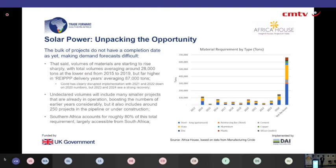250 projects that are in the pipeline or under construction. Southern Africa accounts for about 80% of the total requirement, and that's largely accessible from South Africa. So once again, we are looking at not just South African demand. We're looking at what we can supply into the rest of the region. And that is really why we are looking at this entire process and saying South Africa, with a base load of projects, it makes sense to supply into the rest of the region.